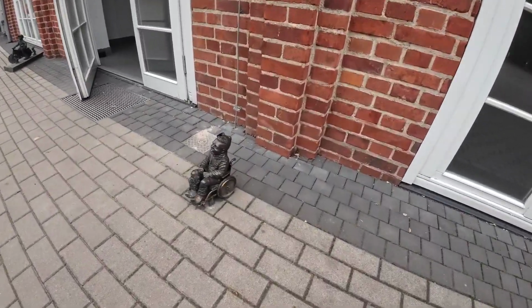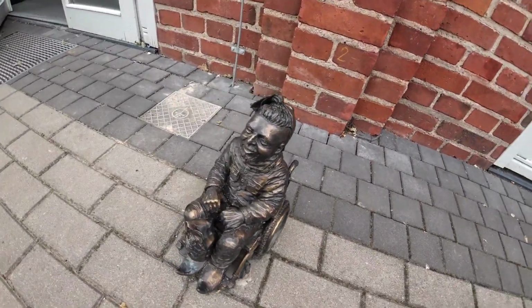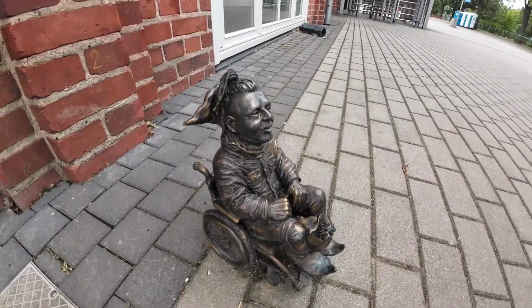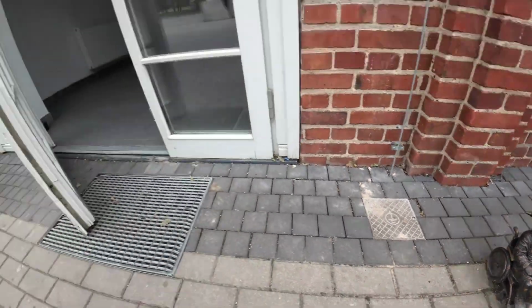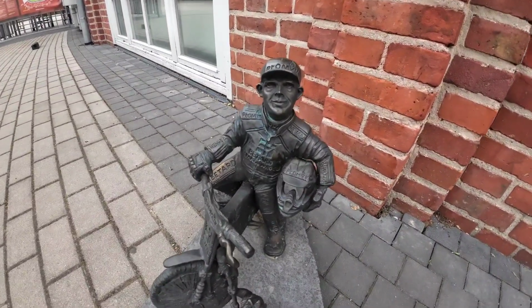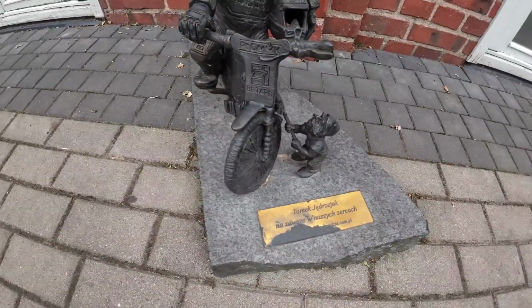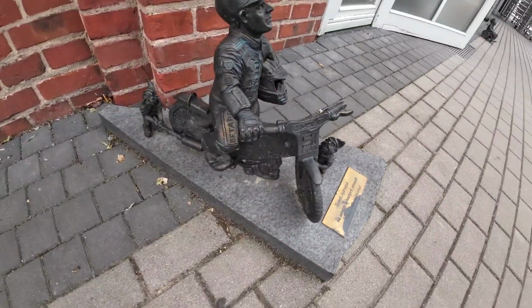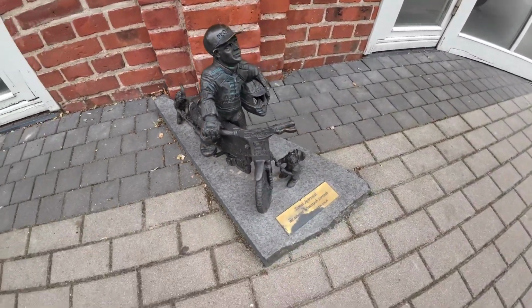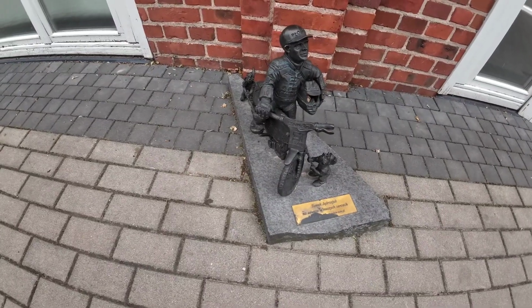Yeah. Okay, we've got one in a wheelchair. It's quite cute. How cute is he? And next to him, we've got a motorbiker. And a little, even smaller one, cleaning it. Oh, and sorting out his exhaust as well. Speedway. That one's Speedway.